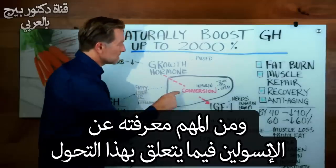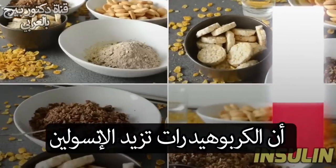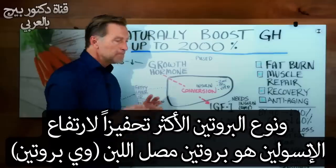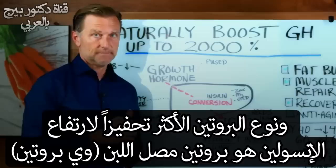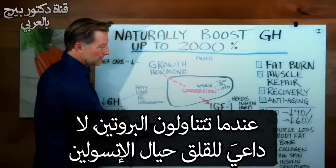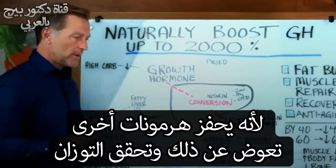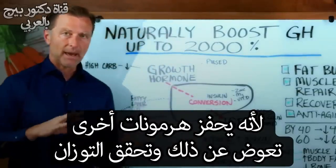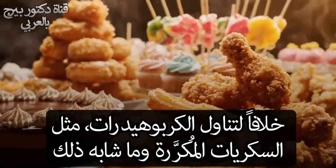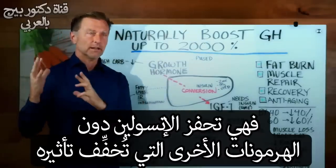One thing you need to know about insulin, especially in this conversion, is that yes, carbohydrates increase insulin, but protein can also increase some insulin. The protein that triggers the most insulin of any protein is whey protein powder. When you consume protein, you don't really have to worry about this insulin because you also trigger other hormones that compensate and balance things out. Versus when you're just consuming carbohydrates, like refined sugars and things like that, you're stimulating insulin, but not these other hormones that are buffering the effect.